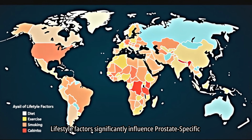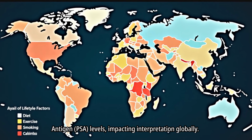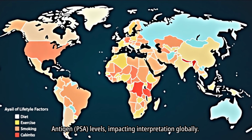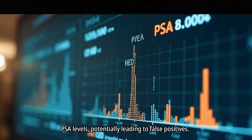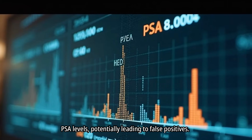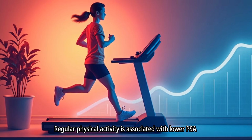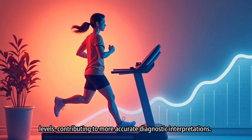Lifestyle factors significantly influence prostate-specific antigen, PSA, levels, impacting interpretation globally. Dietary habits, such as high-fat intake, can elevate PSA levels, potentially leading to false positives. Regular physical activity is associated with lower PSA levels, contributing to more accurate diagnostic interpretations.